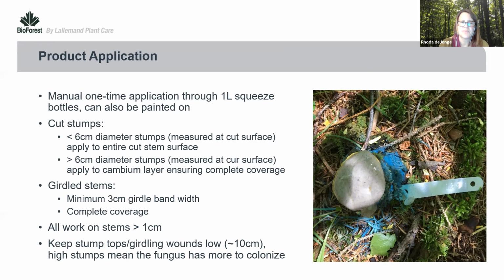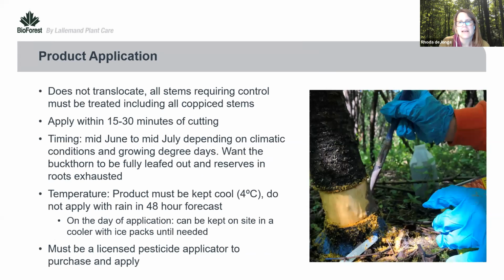And then try to treat all the stems that are over 1 centimeter diameter in a plot, and try to keep those stumps low. So don't cut them at knee height. It'll make it harder work for the Chondrostereum to reach all the way through the whole stump. So cut them nice and low to the ground, between 6 and 10 centimeters. And so you need to treat every single little stump that's part of a little group, if that's what you have, and then apply as quickly as you can after cutting, just to allow it to seep into the wood.